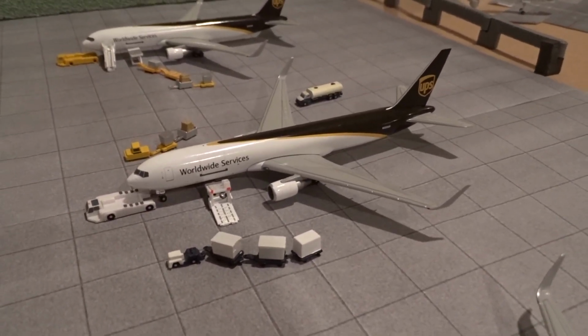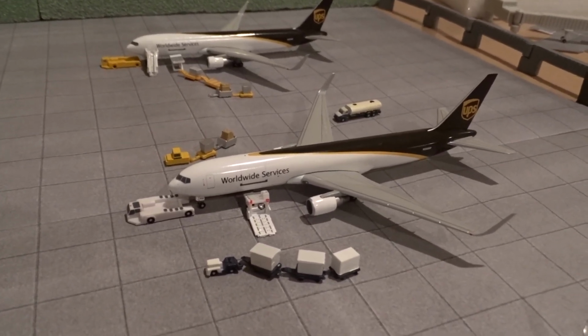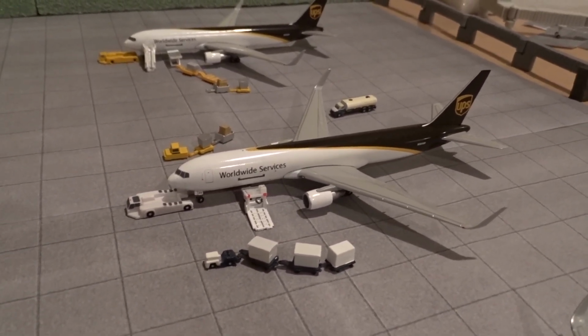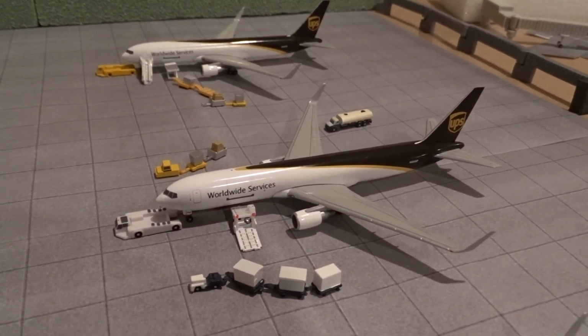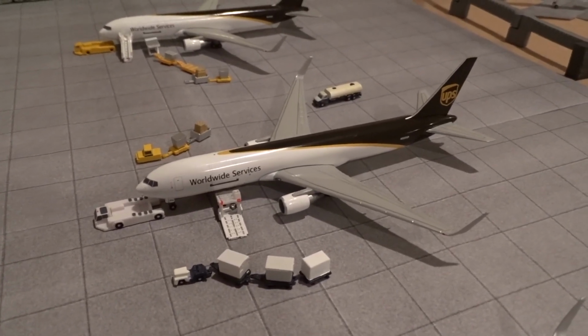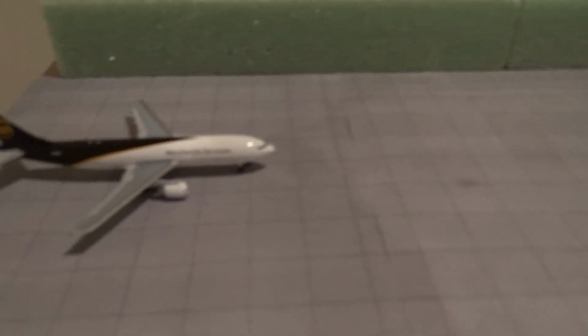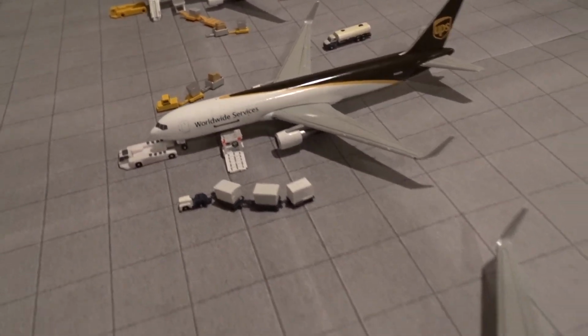Okay. 767, my second one, UPS. This came in from Ontario, California as flight 2911 at 12:11 p.m. and is going to depart out to Phoenix, Arizona at 4 p.m. as flight 2686. That's mainly an A300 flight, but I have one. So, I'm making do with my resources, guys.